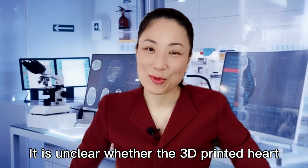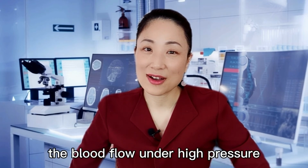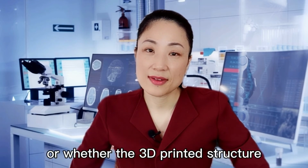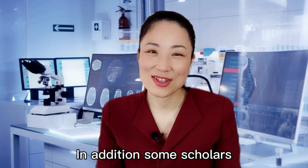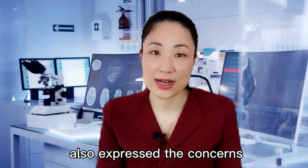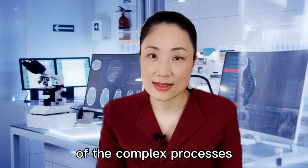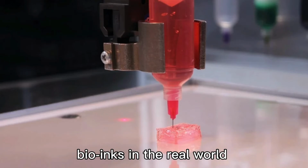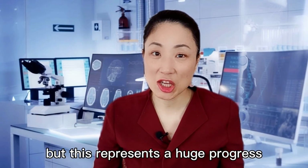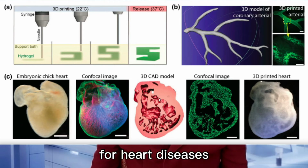It is unclear whether the 3D printed heart can withstand the blood flow under high pressure, or whether the 3D printed structure can remain stable after implanting in the human body. In addition, some scholars also expressed concerns about the feasibility of the complex processes of cell manipulation used to make bioinks in the real world. But this represents a huge progress made by scientists in finding new treatment for heart diseases.